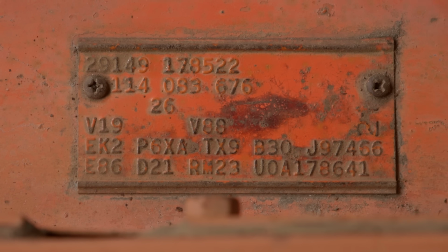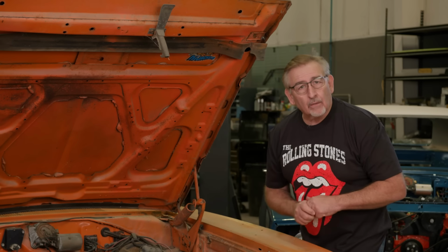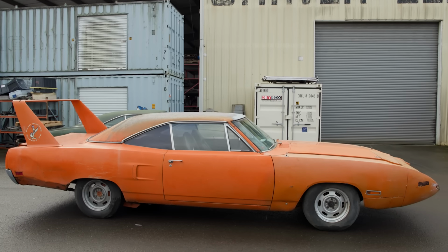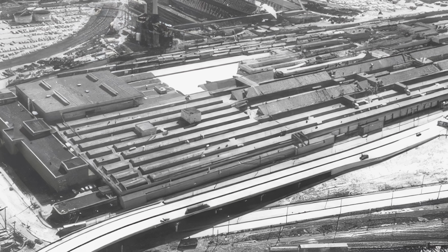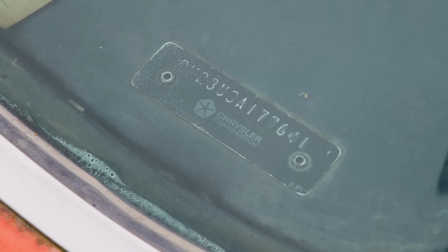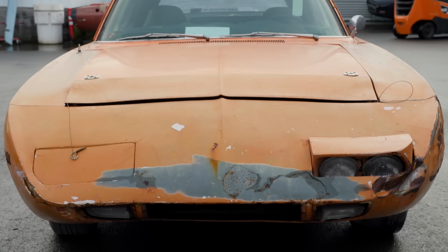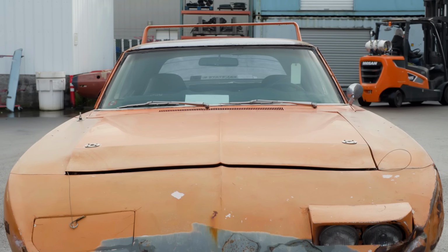In this case we have U0A178641. The U is the 375 horsepower 440 Super Commando. The 0 represents the model year of the car, in this case 1970. And the A is the assembly plant. Again, we've never featured this before, Lynch Road. The rest of it is the unique sequence or VIN to this car, 178641. Moving up a line, EK2 Vitamin C Orange, beautiful color. By the way, wearing most of its original paint, not all of it, but a good portion of it.